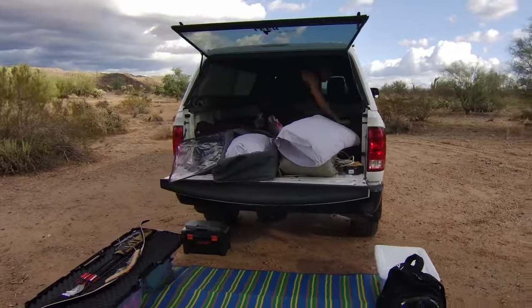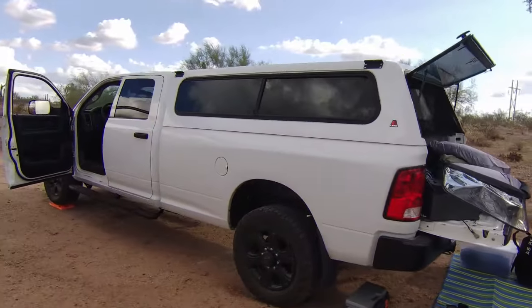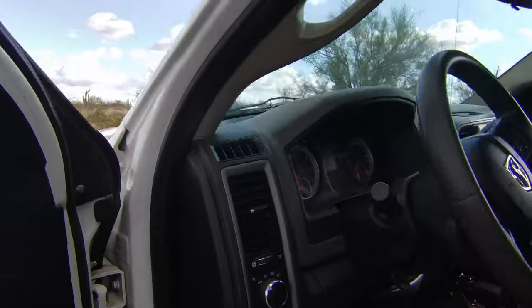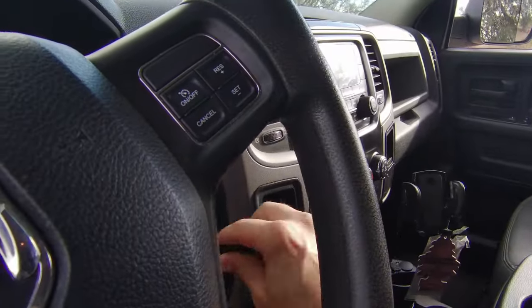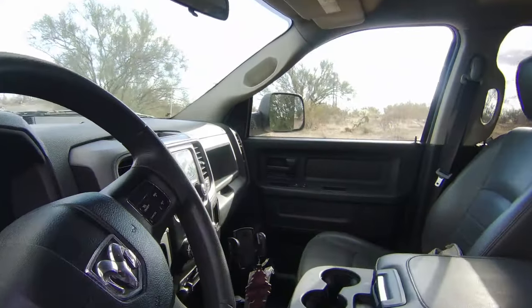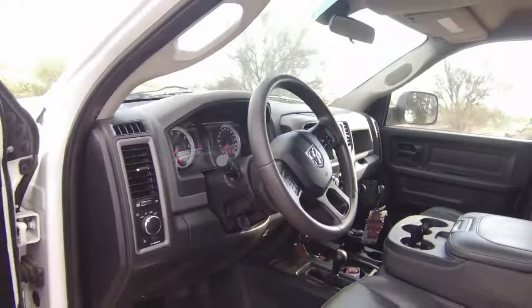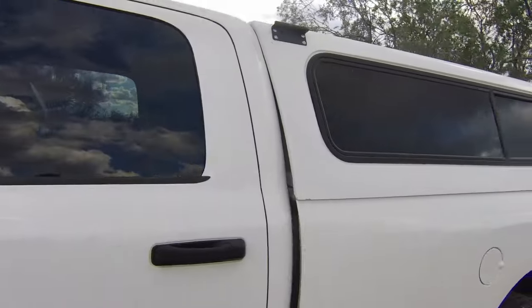So we went with this topper. And the crazy thing is, I saw this for sale for a while from a dude. We got a ton of rain yesterday. So I was watching this topper for a while, actually before we bought the tent. I knew he had it for quite a while, which is always good. That's one of my tips for you guys. Then you've got some leverage, some wiggle room.